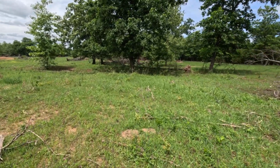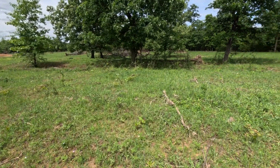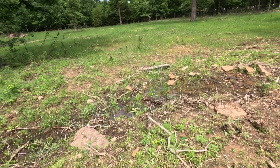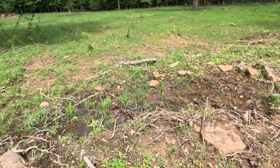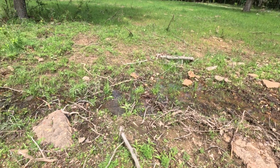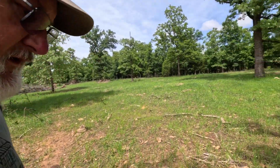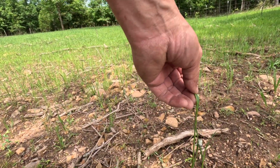This is really grown in this area because there was nothing right here. When I moved those cattle a few days ago, there was no grass where I'm at right now at all. And now it appears to really have come on. Boy, that spring is running. It is running well right there. That's exciting. So it's going right down into the pond. Let me take a look at this. Starting to head a little bit.